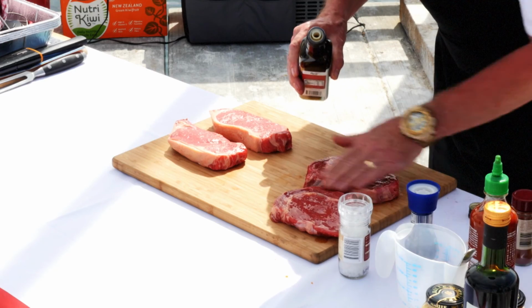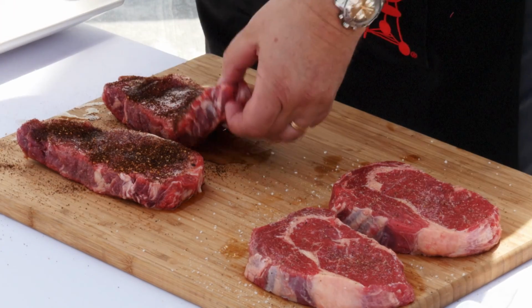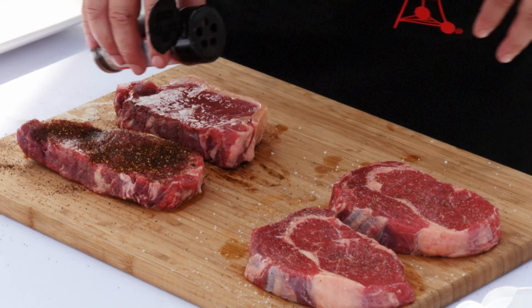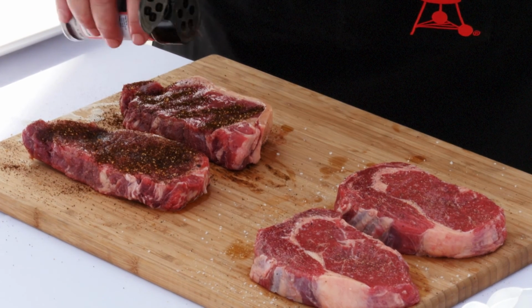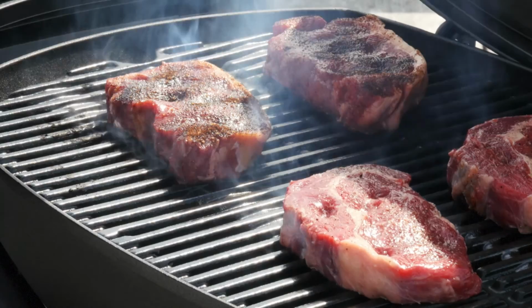We've got some Scotch fillets, which we've just lightly oiled, with a bit of salt and pepper on them. And these ones again, we've oiled, and then we've just used a little bit of espresso rub seasoning on it. Let me get that one. The idea is put them on, and we're good to go.